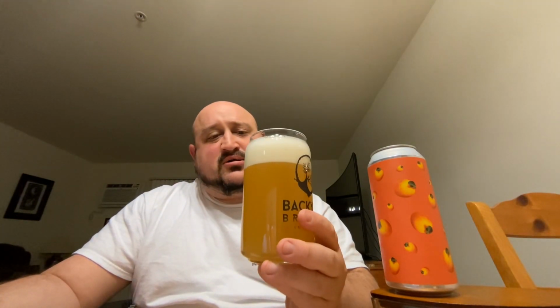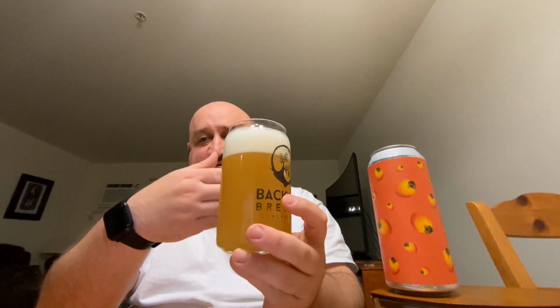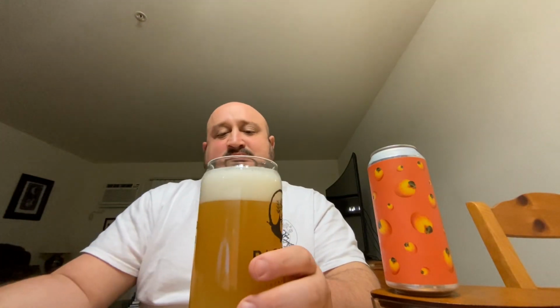Okay, so there's your appearance. It's a hazy yellow to light orange color. It's not completely opaque. You can see some light through it, but it's pretty hazy. Definitely can't see fingers or my head through it. So mostly opaque. About a 2.5 finger, relatively creamy looking, slightly off-white head.